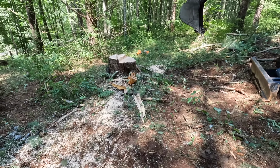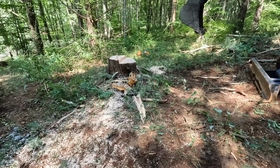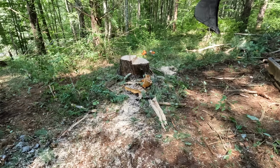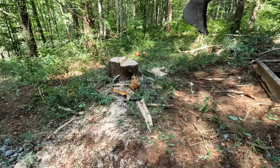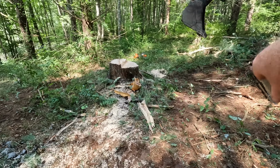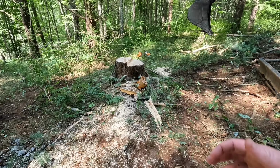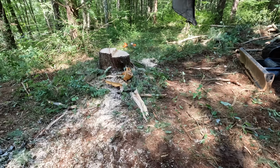Next up, I'm going to tackle this big stump here. Now, this is going to take a little bit, I think. That's a pretty big tree, pretty big stump. The only thing I have going for me is I can see some of the roots are pretty close to the surface. So I'll start working around the outside a little bit, just kind of test the waters once in a while. Every once in a while, give a little tug, and we'll get it out. But it's going to take a little bit, I think.